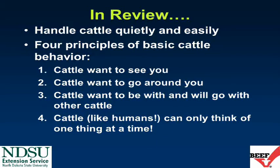In review, we have talked about some beef quality assurance practices that can make cattle handling easier, more efficient, and safer on your operations. Producers should handle cattle quietly and easily using sound beef quality assurance practices. Those include 4 basic cattle behavior principles. First, cattle want to see you. Second, cattle want to go around you. Third, cattle want to be with and will go with other cattle. And finally, cattle, like humans, can only think of one thing at a time.